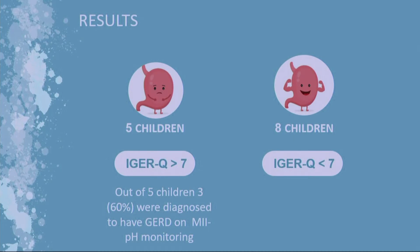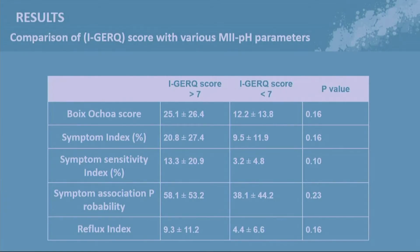Now we found a positive IGERQ score of more than 7 in only 5 children, and out of these 5, 3 of them were diagnosed to have GERD on combined multi-channel intraluminal impedance pH monitoring. We also compared different parameters of the combined multi-channel intraluminal impedance in both the groups, that is the positive IGERQ and the negative IGERQ, and we did not find any stark difference in the statistical values.